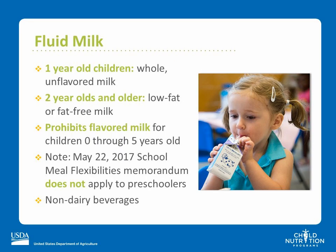For 1-year-old children, the meal pattern requires whole, unflavored milk as recommended by the National Academy of Medicine. For 2-year-old children and older, and for adults, the preschool meal patterns require low-fat or fat-free milk. This is not new, as it was already required for the National School Lunch Program and School Breakfast Program, and is consistent with dietary guidelines. Flavored 1% milk is not allowed for preschoolers.